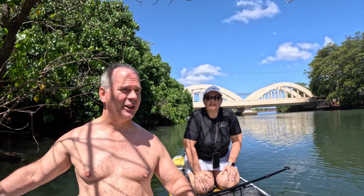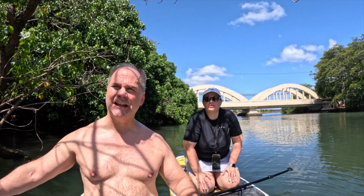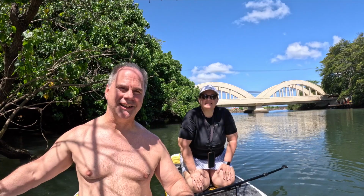This river is moving. It's tropical, it's beautiful. There's a lot of sea turtles here. You'll see some turtles. Someone earlier today said they saw a few manta rays too. So keep your eyes open and come with us. It's going to be a great day.